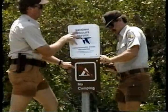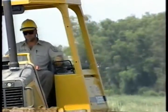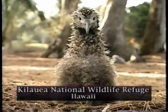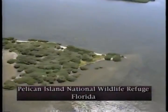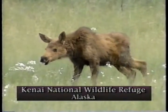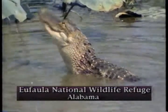Horicon National Wildlife Refuge is part of the National Wildlife Refuge System managed by the U.S. Fish and Wildlife Service. This system includes more than 535 national wildlife refuges across the country and spans over 94 million acres of land. The system was established in 1903 to provide a haven for America's wildlife. America's refuge system is the only network of federal lands specifically dedicated to wildlife and habitat conservation.